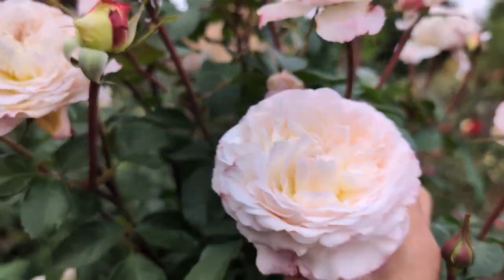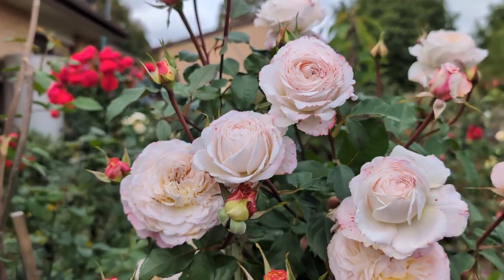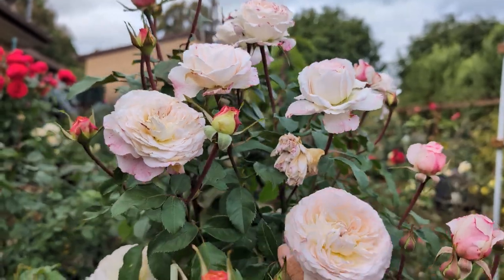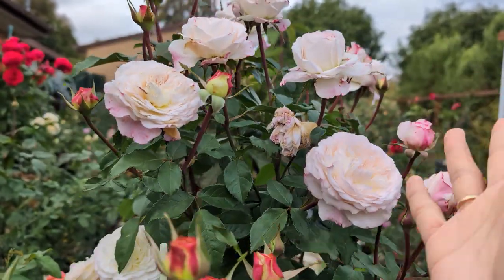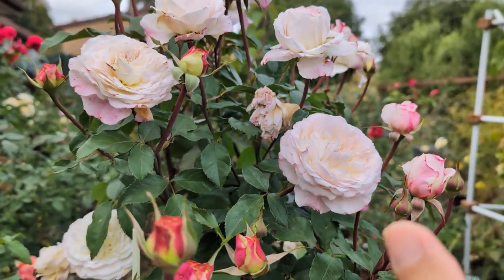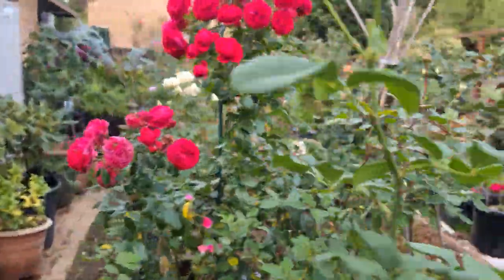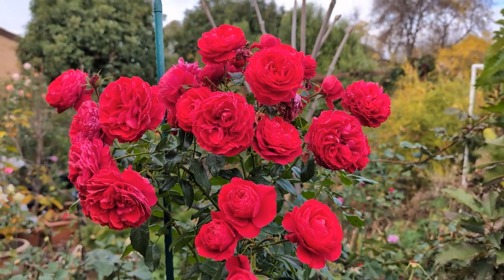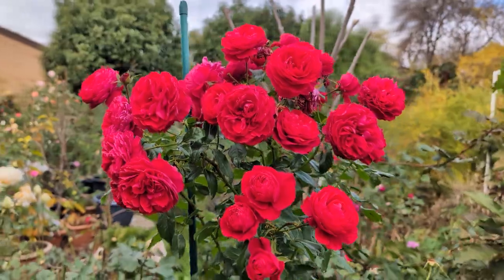Look at that. The blooms aren't large because they grow in a cluster like this, and they share a lot of nutrients and water between the blooms. In a cluster like this, the blooms are often quite small. It's the same as Gift of Friendship over there. You see the blooms are quite small because one stem can't really support all the blooms to get big. You can see that.